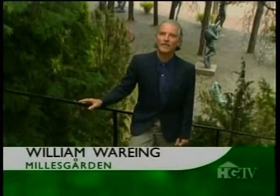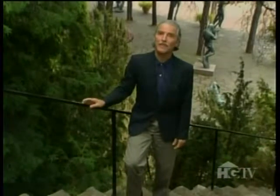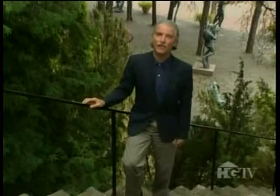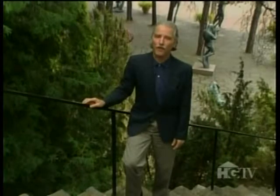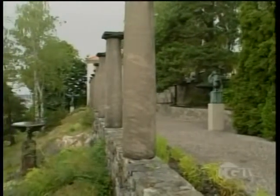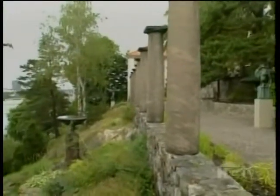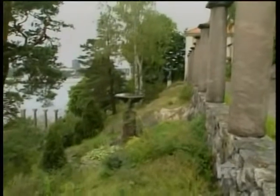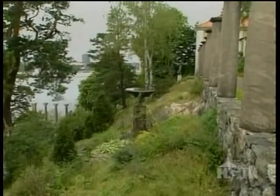Milles became acquainted with this piece of property by his founder, the man who casts his sculptures in bronze, who gave him a tip that there was a wonderful piece of property outside of the city of Stockholm, but not that far. It was a very difficult piece of topography because it was just a stone cliff going down into the harbor here. But Milles had this idea in the back of his mind that he was someday going to make a sculpture garden here on terraces.